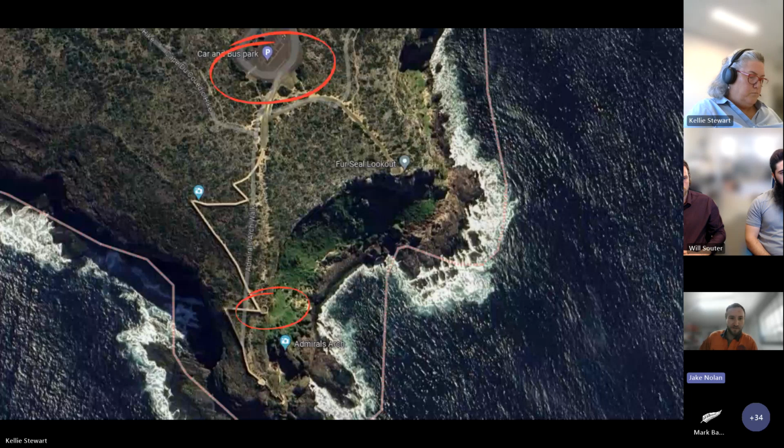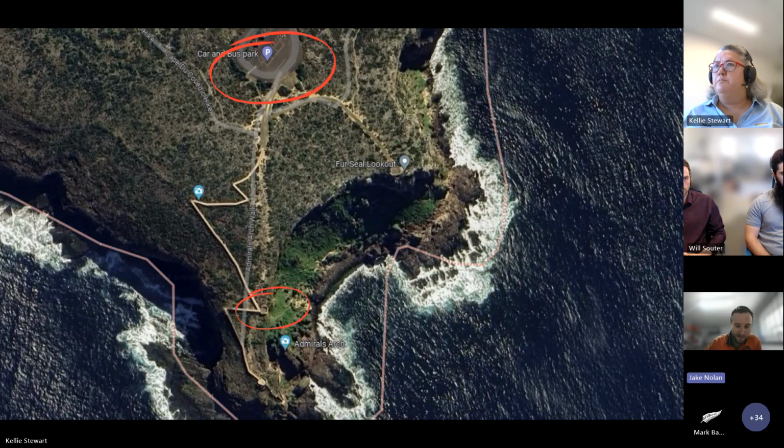In this image, it shows up the top there, the car park. That's where we set up a holding yard to store all the materials. It's quite a distance down to where the actual arch is, as you can see with that lower circle there. And we'll talk about where we set up a zip line soon.